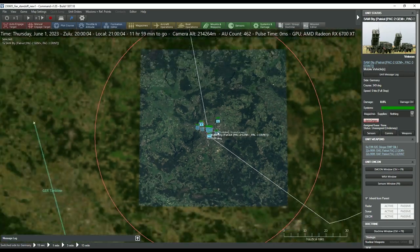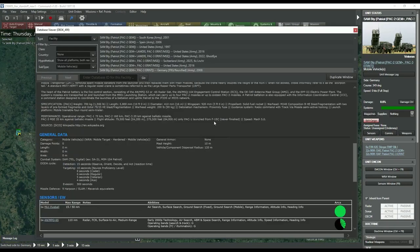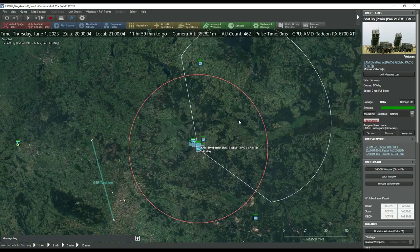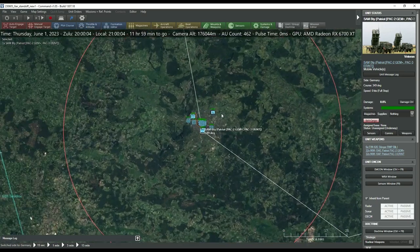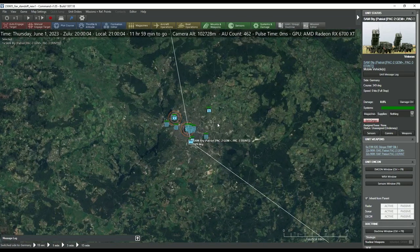And when it comes to range, it's actually not that impressive. I think the Patriot has a range stated here of like 55 nautical miles for the PAC-2s and 40 nautical miles for the PAC-3s, which is kind of in the medium range air defense area.